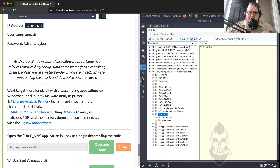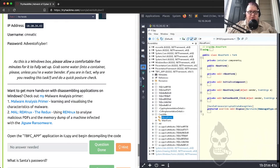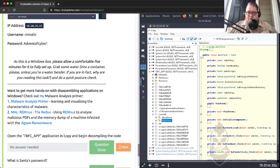So we've got an about form. These are different forms, essentially the different windows that you see in a Windows application or a .NET application. There's an about form, and then there is a main form. The main form is most likely what we want to take a look at.